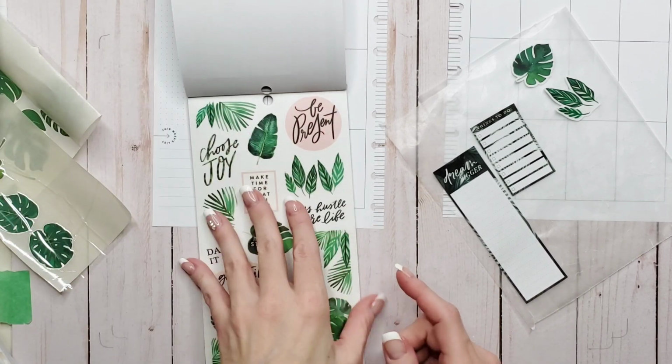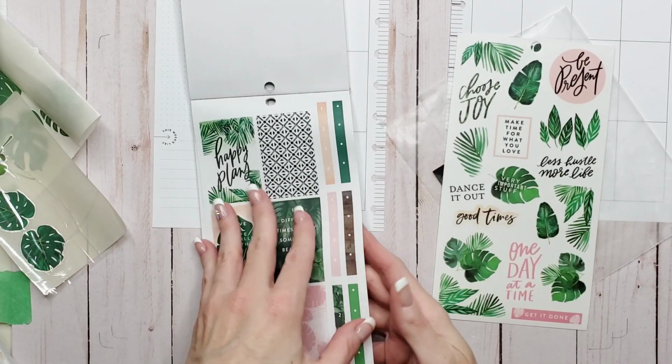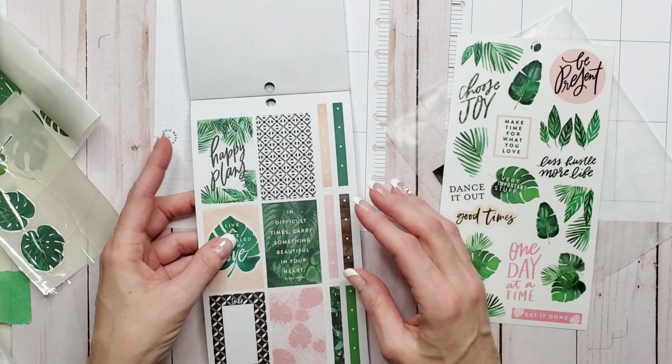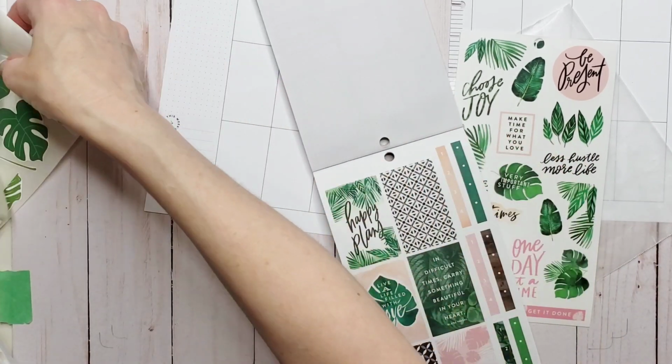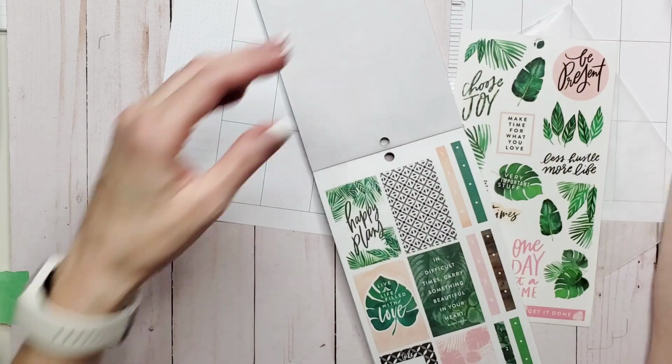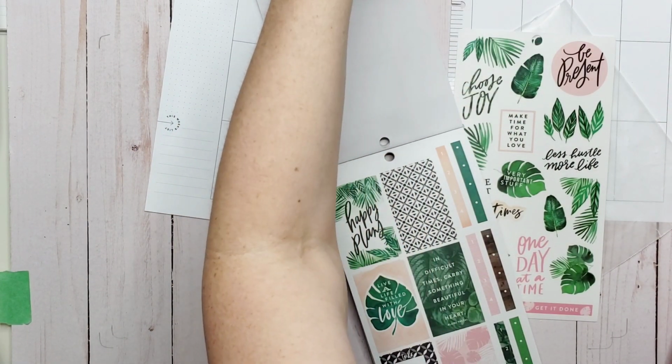And we have this sheet as well, so that's not bad. I'm just going to take that out. All right, let's have a look at our, I don't even know what I got going on this week, to be honest with you. Let's pull out my monthly and have a look.